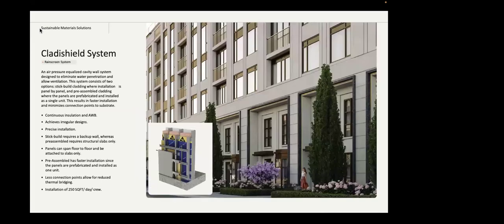So CladiShield is a rain screen application system. So in this particular case, you can either have a stick build or you can have panel by panel. The advantages to this are, you can incorporate a lot of designs like recesses or projections. It's very lightweight. You're looking at 3 to 5 pounds per square foot. Again, the aluminum honeycomb makes it super lightweight. So there's a lot of things that we can do with this particular system.